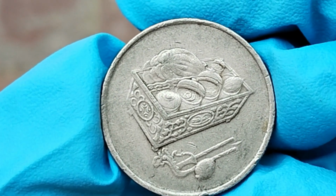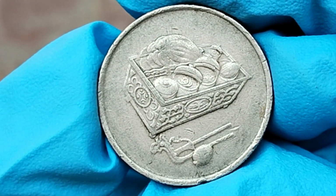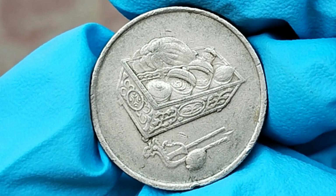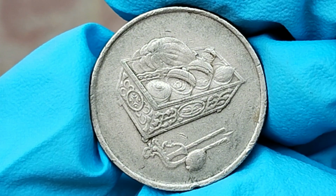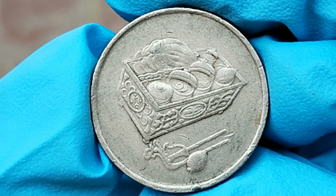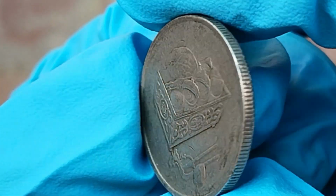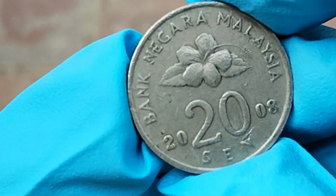the millions of dollars. It's important to note that the coin's market value has been climbing steadily in recent years, with auction houses reporting massive sales of rare Malaysian coins. In today's competitive market, collectors are willing to pay top dollar for unique and historical pieces, and the 20 sen 2006 coin is no exception. The international appeal of the Malaysia 20 sen 2006 coin can't be ignored.